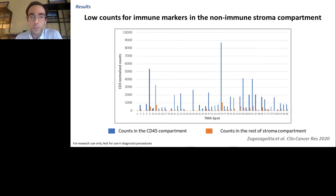And also another thing that we realized was that the 4th compartment, which was the non-immune cell stromal compartment, had really low counts for most of the immune markers, which is not surprising because we are measuring immune markers in a tissue compartment which doesn't have immune cells. So at the end of the day, this was also some kind of validation for us in order to prove that we were actually doing a spatial measurement. As you can see here, there was almost no CD3 counts in the non-immune cell stroma compartment as compared to the CD45 compartment.